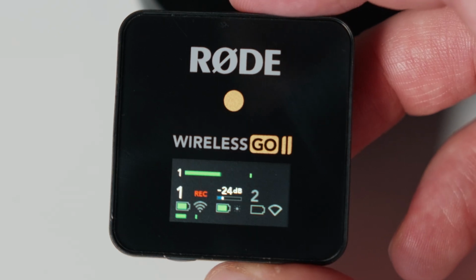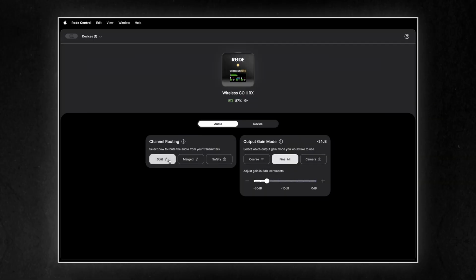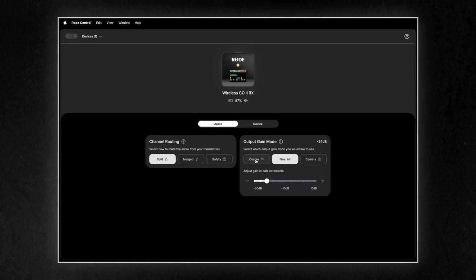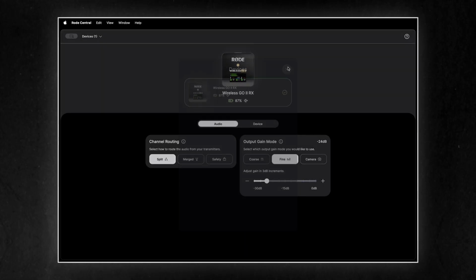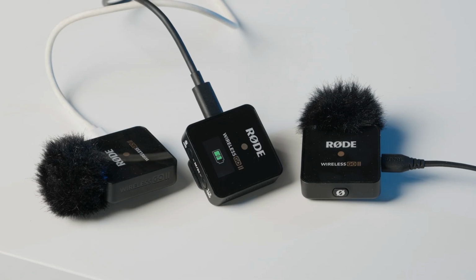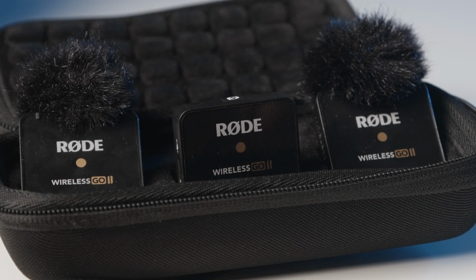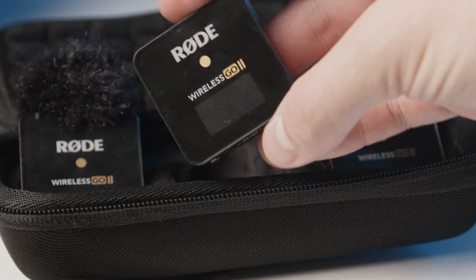Now for the downsides, many of the advanced features need to be set up through the Rode Central app, so you'll want to configure everything ahead of time. Also, it doesn't come with a charging case, which means you'll have to charge each unit separately with USB cables. But if you're serious about your videos sounding good, this mic is 100% worth it.